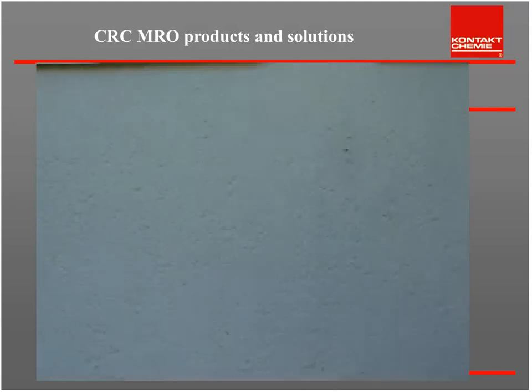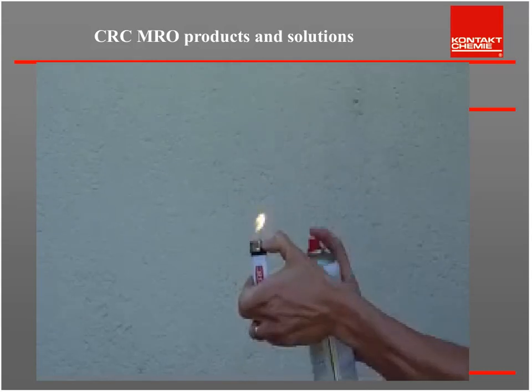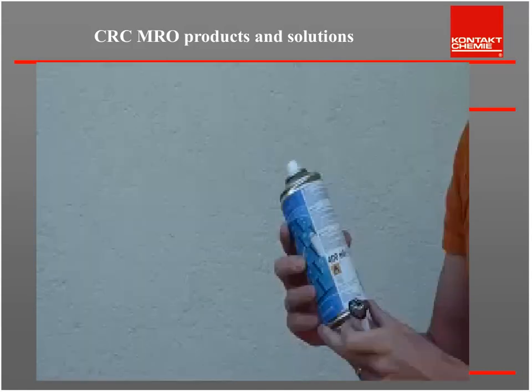Here comes Dust Off, which is our duster spray. You see, no flame, no spark, nothing. So this, I would call, this is really a safe product. And of course, it goes to show that wherever you can use it, if I'm a technician, if I'm a technical director, I would be happier with those kind of non-flammable products used all around in my plant rather than using this kind of dangerous chemicals.